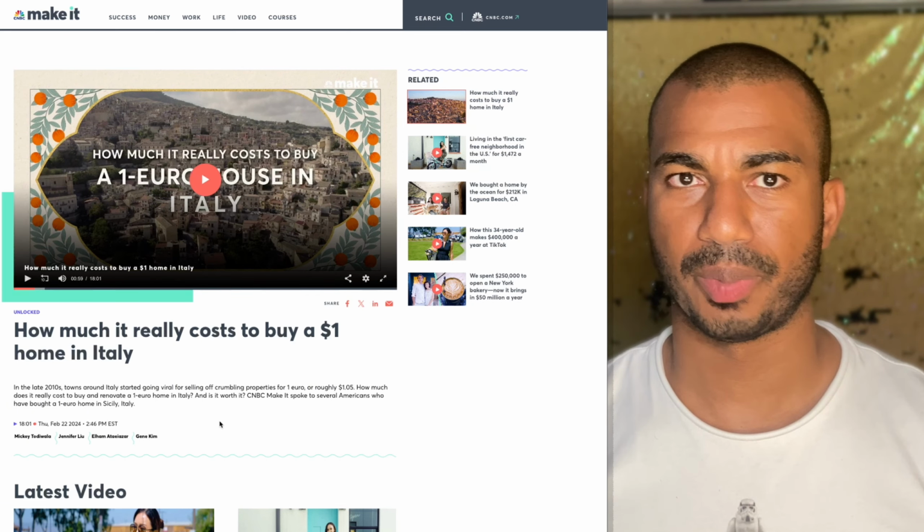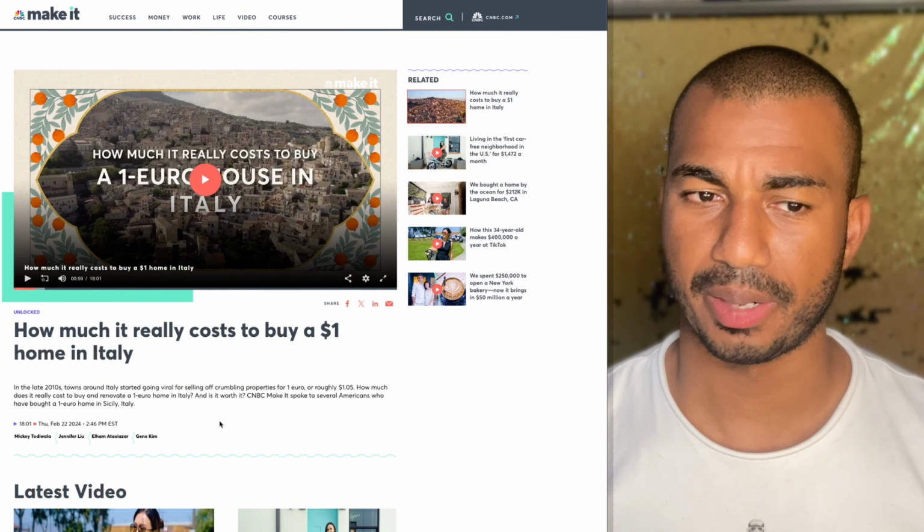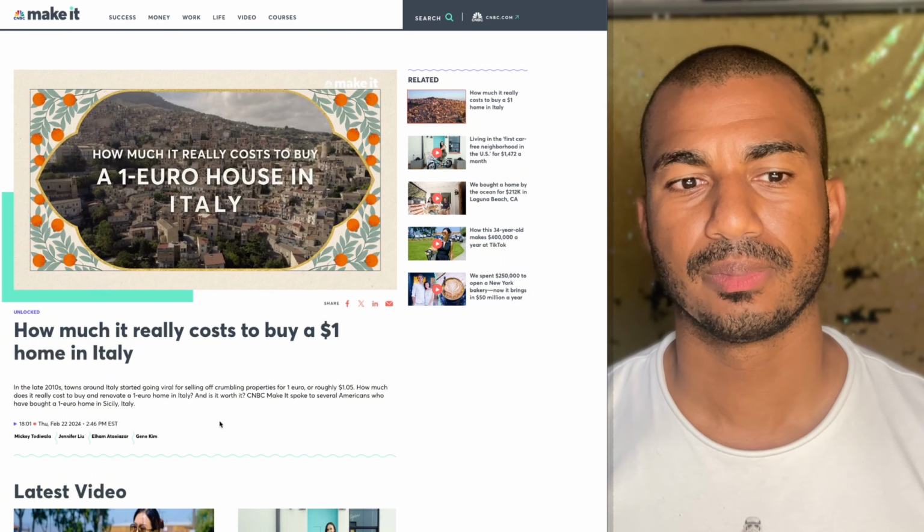So this is what I'm talking about. They're going to break down the different costs, and then you'll have a better idea of what you're looking at. Home in Italy. And is it worth it?